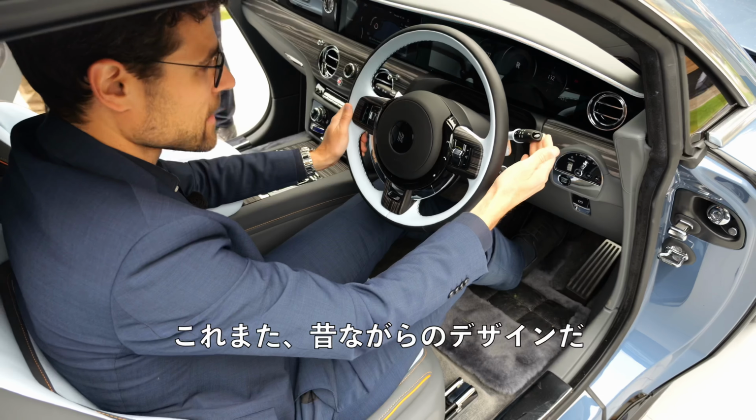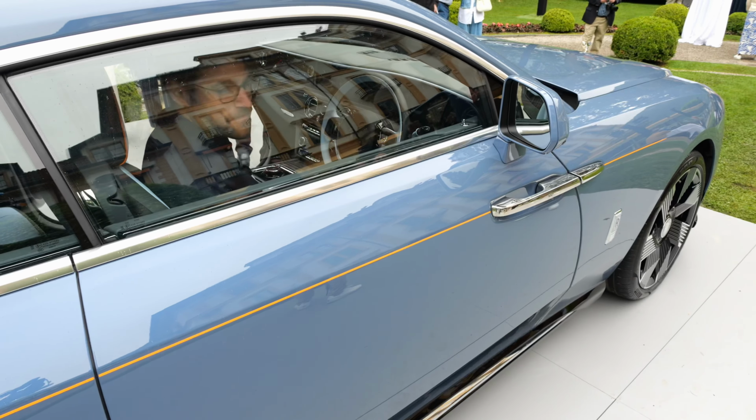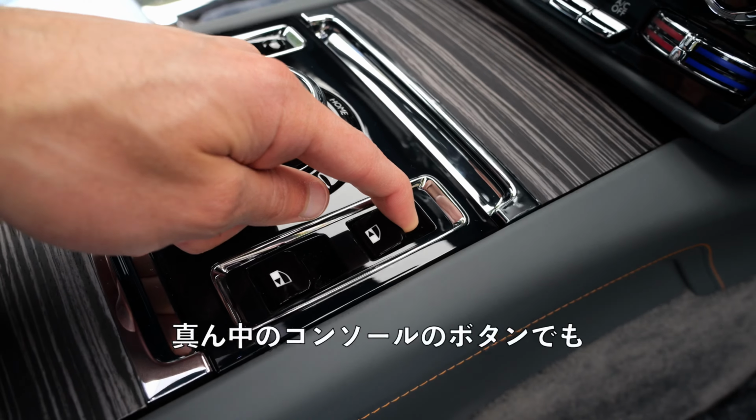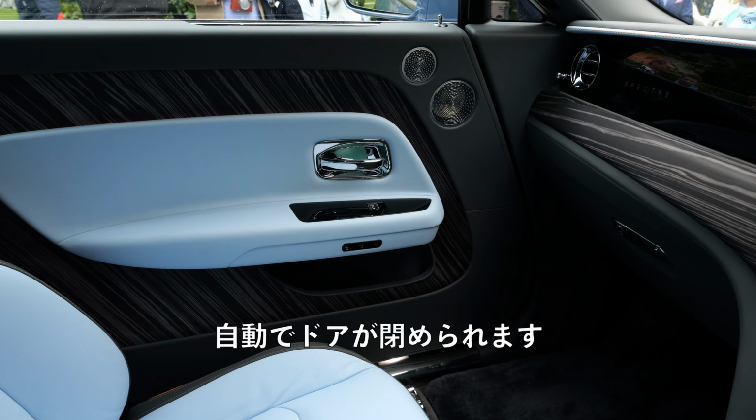Oh, that's me hitting the brake. There's like this automatism. So when you get inside the vehicle and put in the gear, then you press the brake first, and here you can see the brake closes the door. By the way, at the middle console, you pull the buttons, and then you also have the automatic door closing.